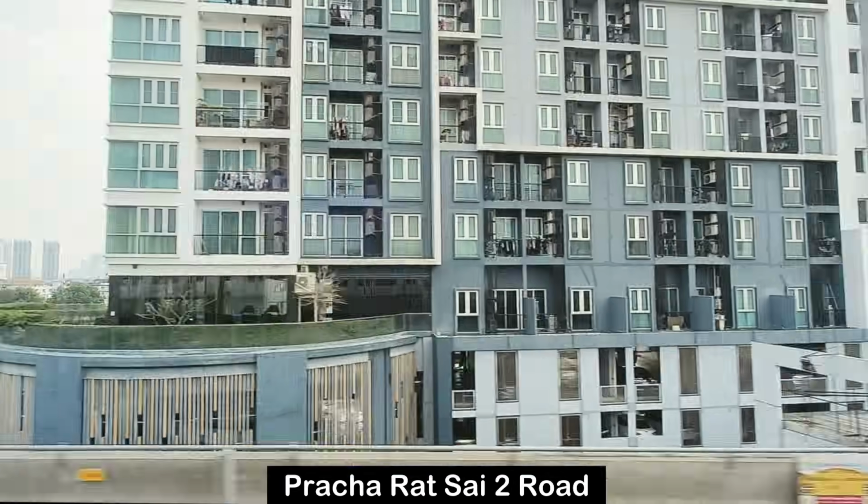So time to look at a few condos around Tao Poon, and I'm going to give you a rough guide to a monthly rental price, and that would be ideally for a year's contract. And we're going to start along Pracharat Sai 2 Road.